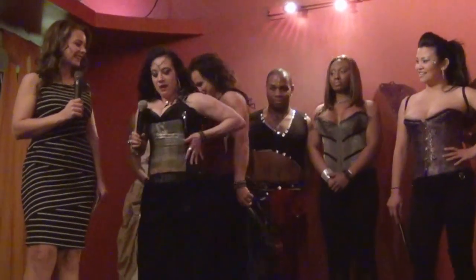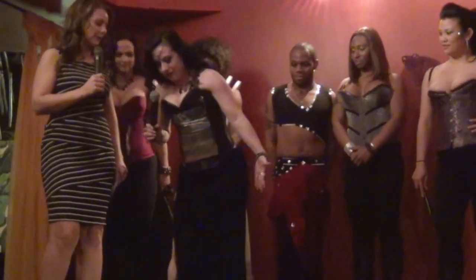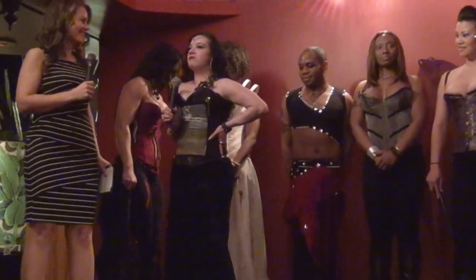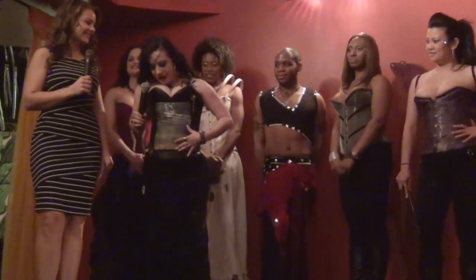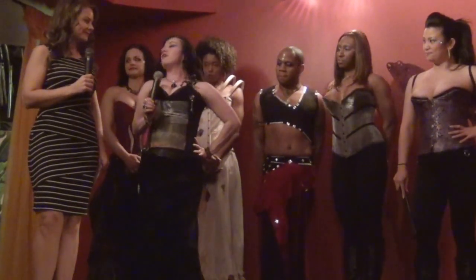And then I made this corset and skirt. This is a piece of artwork by a friend, a very good friend of mine. And I wanted to mount it and show it off.